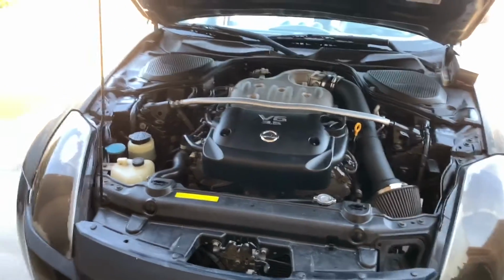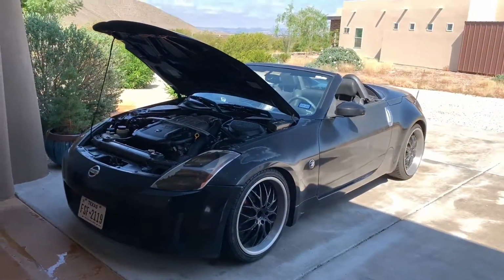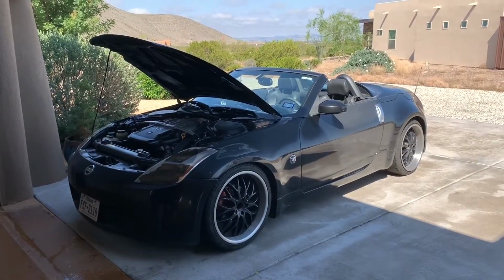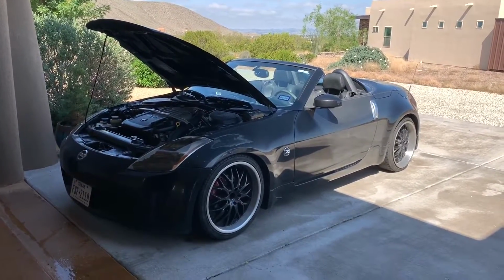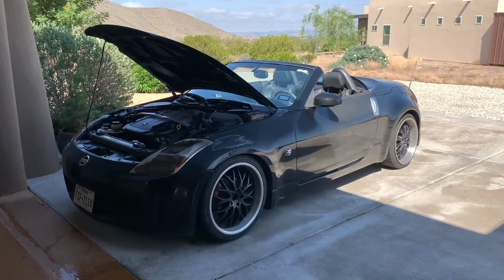So this particular car, believe it or not, I got this car for $2,900. $2,900 as it sits, after some negotiating. And then I actually drove it from Texas back to New Mexico. So it was probably about 150 miles round trip. The car did make it.